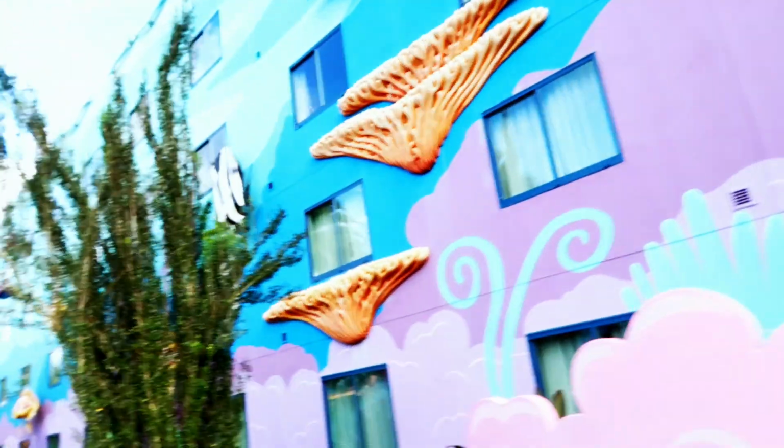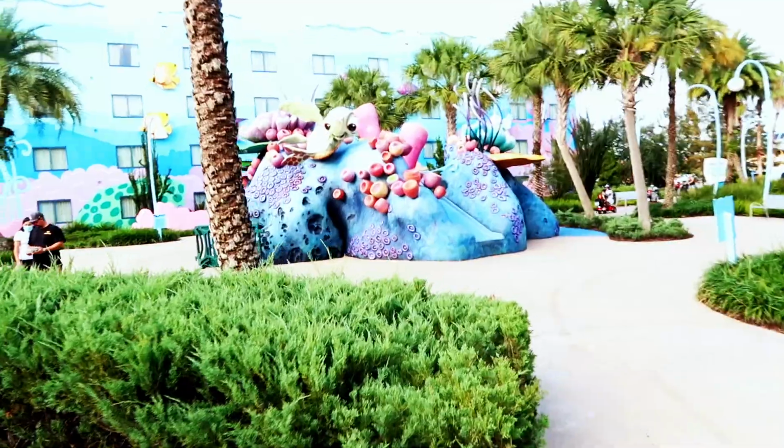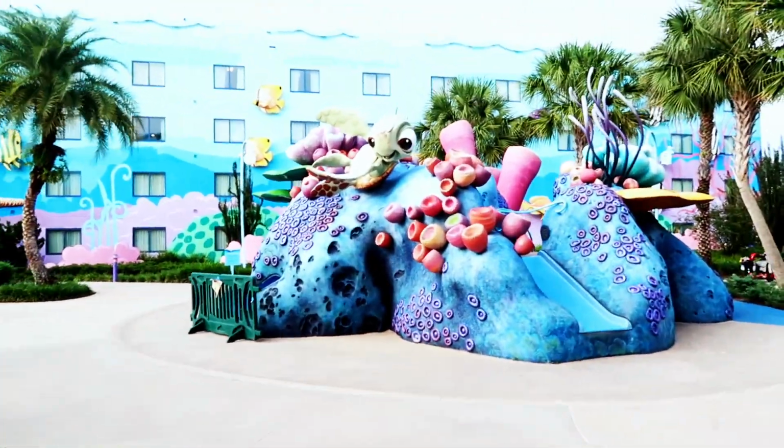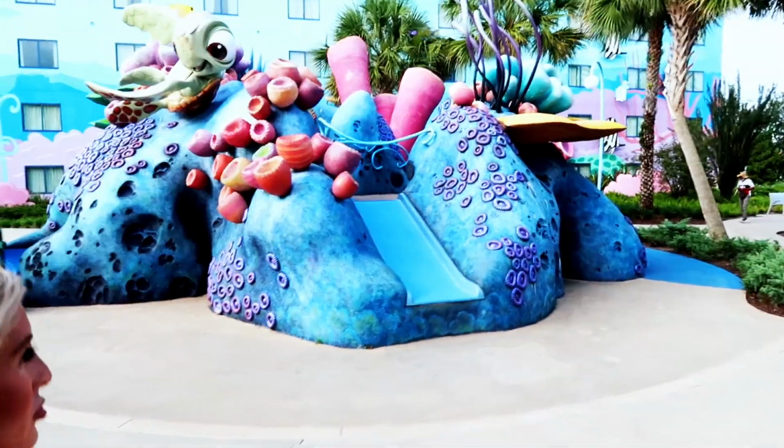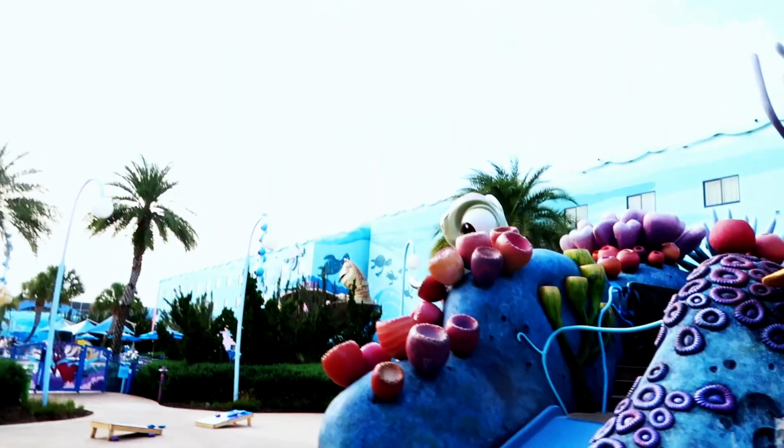Out of the kids' splash area and passing Mr. Ray, we're just heading alongside this building. And we come up to this fun little kids' play area here. This has a bunch of different slides, tunnels, cool little things for kids to play on. And the theming is really cute, and you've got Squirt there.